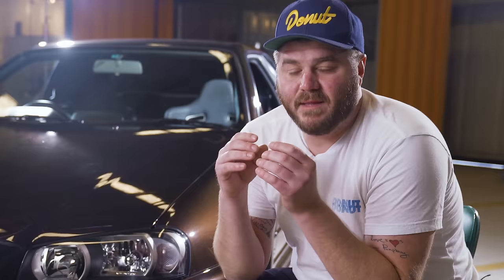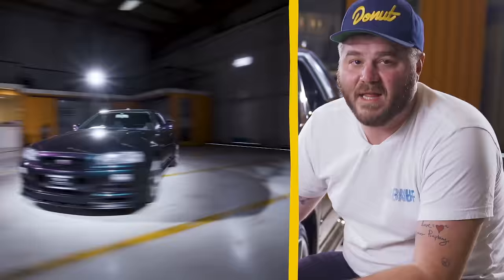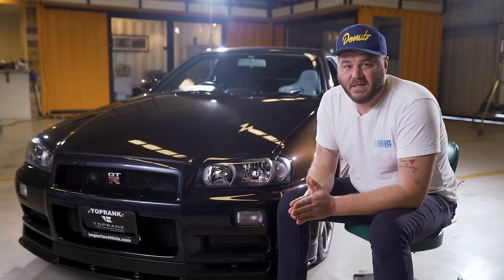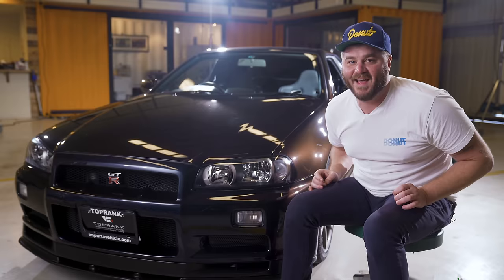There were only 282 Midnight Purple V-Specs ever built, making this car extremely rare. Legend has it that all Midnight Purple R34s sold out in 10 days. The GT-R styling is special as well. Unlike the R32's fairly muted appearance, the R34 lets you know right off the bat, hey, I'm different.